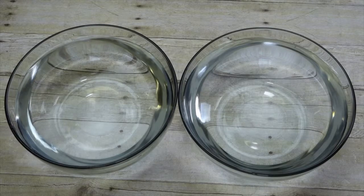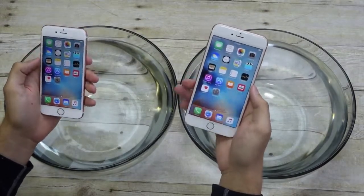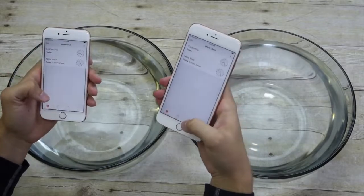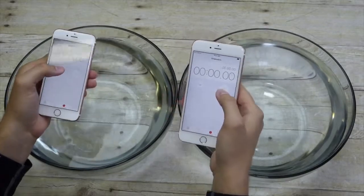So I got my iPhone 6 right here, iPhone 6S Plus right here, and we're just going to hop straight into it and see if either one of them is more waterproof. So, here we go.